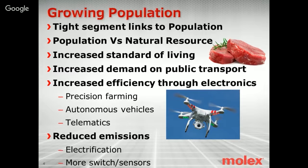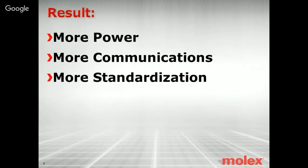With the increase, there's obviously a need to keep the air a good quality for the human population. As more and more vehicles are being introduced and emissions legislation is increasing, it's a challenge to reduce those. So on an engine, there's more and more closed loop feedback, more switches and sensors needed to provide that information. But electrification is also a big driver that's being seen in the market. Some manufacturers claim around 30% improvement on fuel economy, but there are other advantages, such as less wear on the tires. So the overall result is more power, more communications, and more standardization.